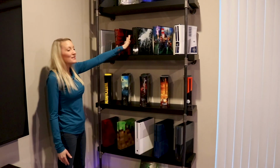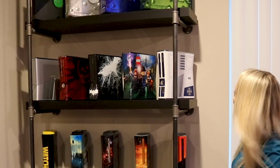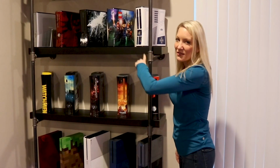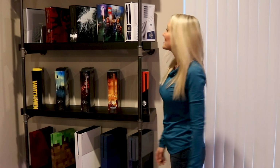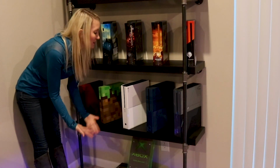These also have different artwork on them, and out of these I think I like the Lego Harry Potter one. I also like the Star Wars one because when you push it, it sounds like R2-D2, the little android sound. So that one's really cute. Okay, and down here on the bottom row we have the newest generation of the Xbox.